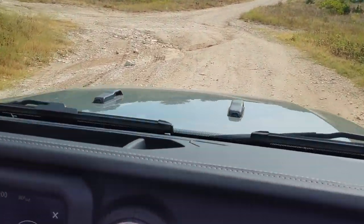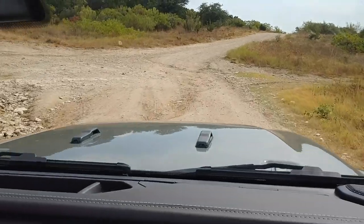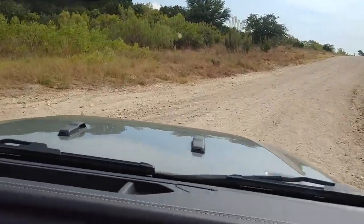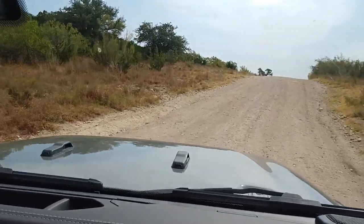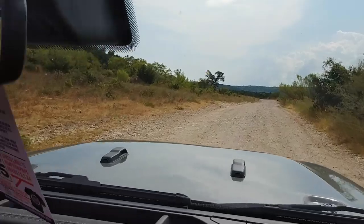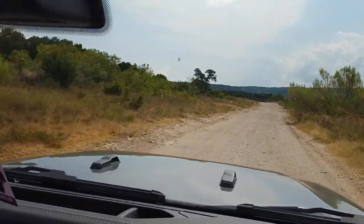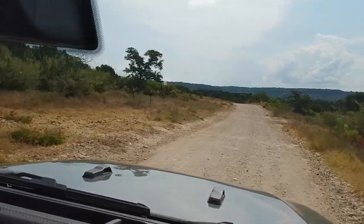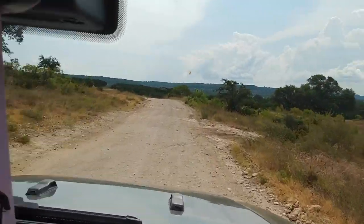So, normally with off-roading, slower is better, but we're in a Jeep and I'm used to driving a Jeep the way I used to as a kid, which is, you just go. I'm not really afraid of anything in a Jeep. It's only the climbing stuff where I really want to go into four low and take my time. But this kind of trail thing, I think that's the ultimate test of a Jeep.